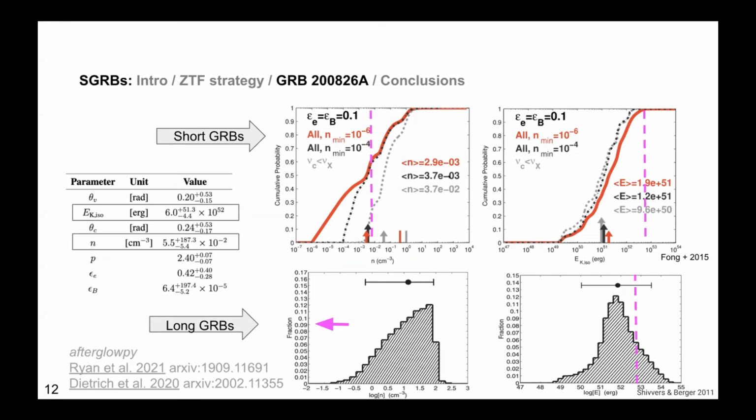So I'll put here on the top row the short GRB populations, and then on the bottom the long GRBs. The first column shows the density. So you can see here that the density of our GRB aligns with the short GRB population. It's pretty much in the middle. However, it's farther than 1 sigma from the mean of the long GRB population.